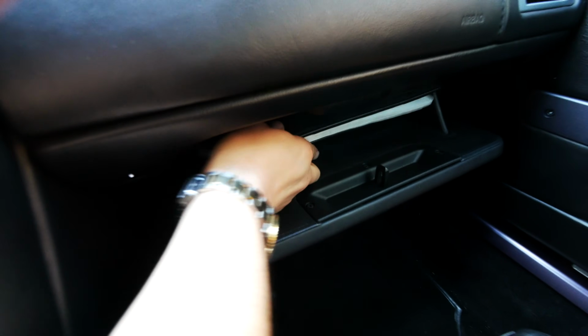Oh, Jesus, no, that's still not right. Hold on. All right, here. Almost 90 degrees. There we go. So there's nowhere really to keep anything in this car. All you can really do is, well, keep a glove in the glove box.